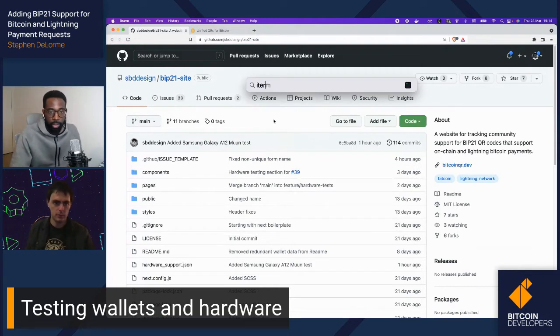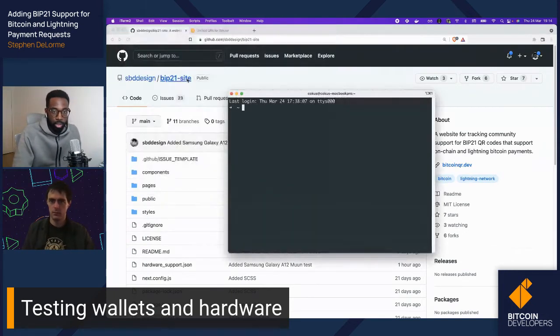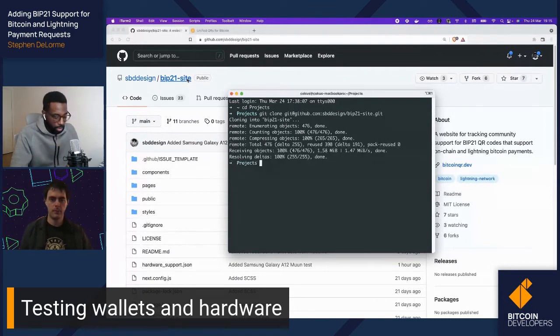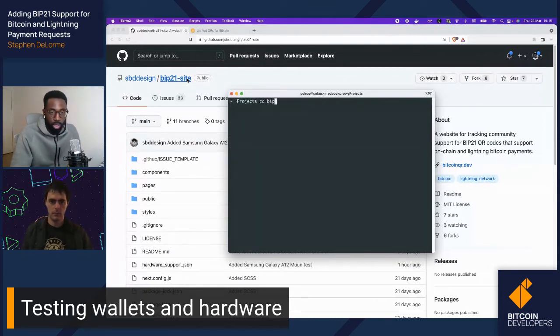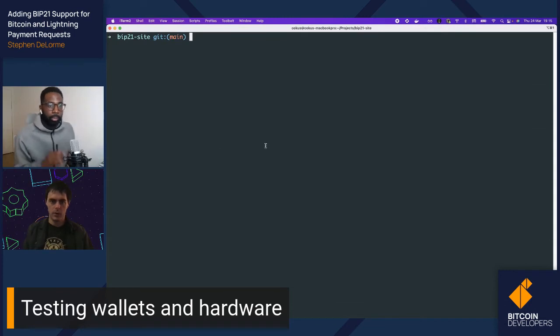Let me grab a terminal real quick here. Go into my projects folder and just clone this. And then cd into that. Let me make this full screen and a little bit bigger. All right, cool. So I've cloned it. I'm in the repo now.